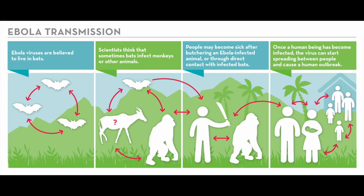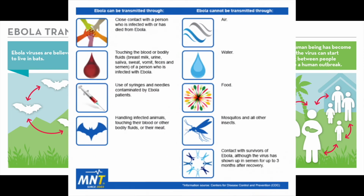The Ebola virus is said to originate in bats. The bats then transmit the virus to other animals and cause them to become infected as well. The virus is transmitted to humans when they hunt or have direct contact with the infected animals. Once the human is infected, the virus will begin spreading rapidly and will ultimately cause an outbreak.